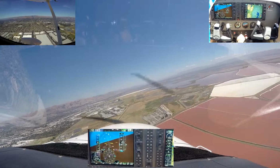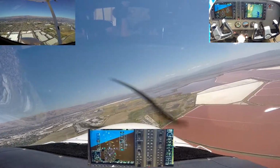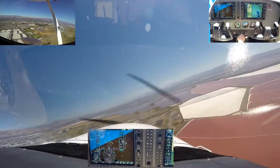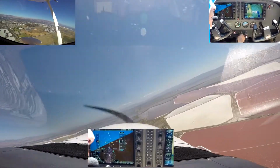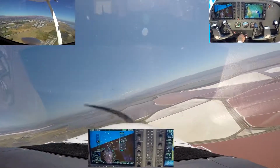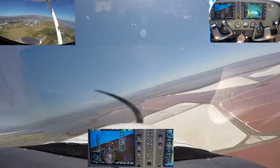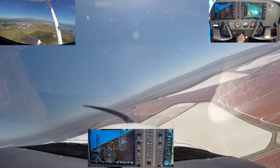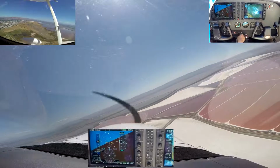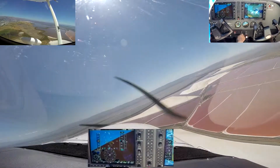Cessna 345 Delta Alpha, enter the right downwind for runway 31. There's the building right over there. Okay, I'm going to level it right now. Okay, level it. Affirmative, enter right downwind to runway 31. Okay, let's see, where is that building? Right down there, I see it. As soon as I'm abeam of that guy, I'm going to turn. Okay, so we're going to go ahead. Keep it in sight, though, that's all. I have it in sight.